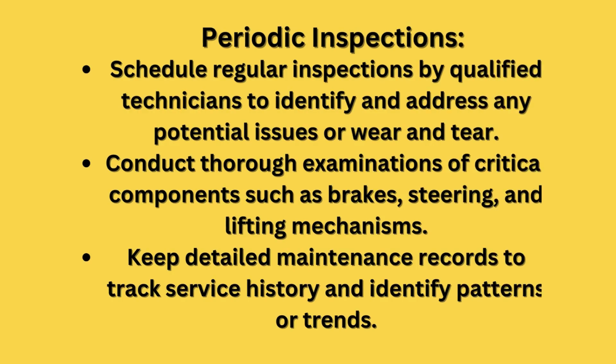Periodic inspections. Schedule regular inspections by qualified technicians to identify and address any potential issues or wear and tear. Conduct thorough examinations of critical components such as brakes, steering, and lifting mechanisms. Keep detailed maintenance records to track service history and identify patterns or trends.